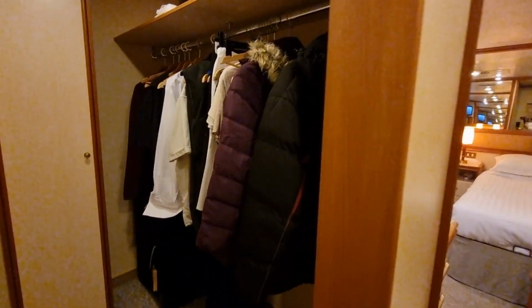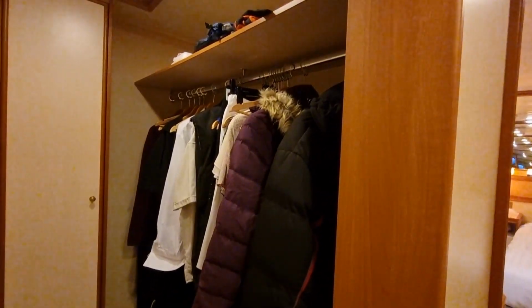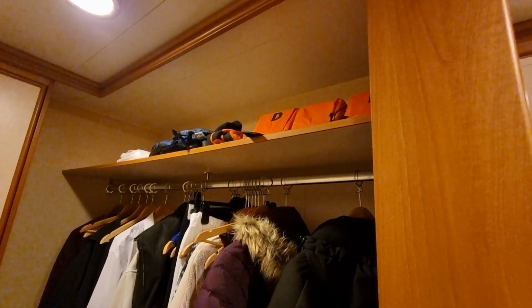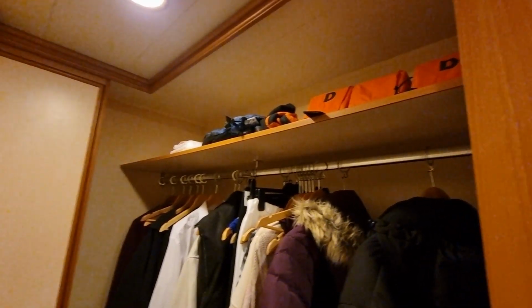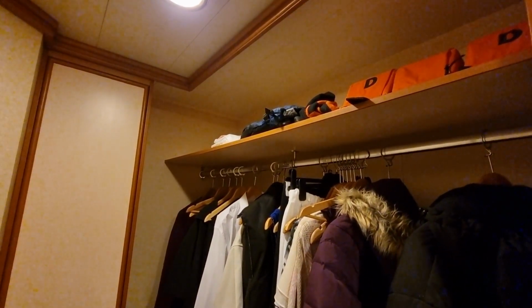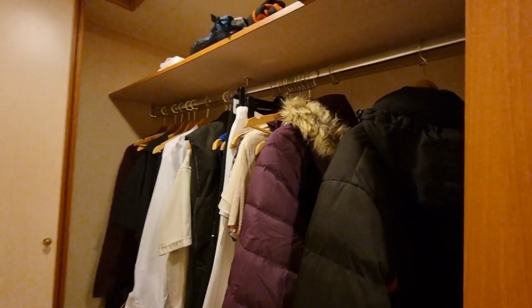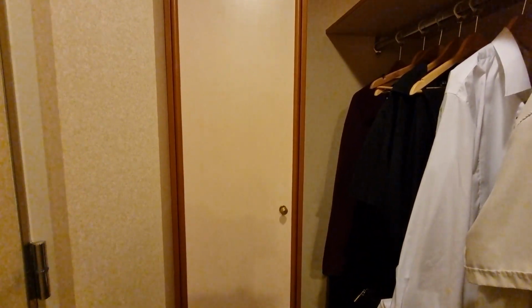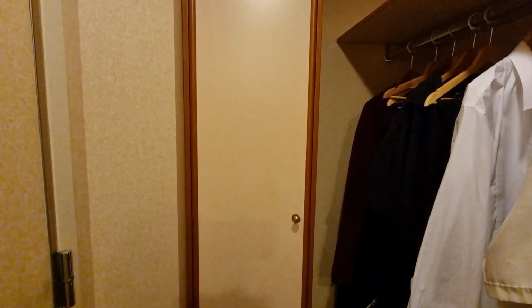Come in to the left, and what you have is the wardrobe. The shelf above has the life jackets, but there is plenty of room for anything else you want to put up there. Plenty of hanging space. Room underneath for shoes. We also have our suitcases here, because in this cabin the cabin steward has taken up the space under the beds.